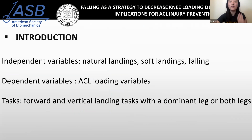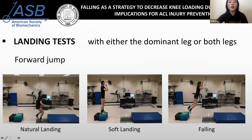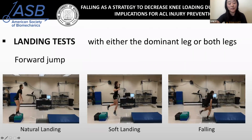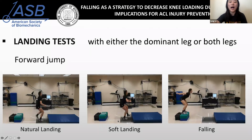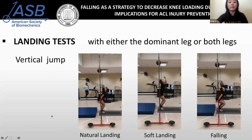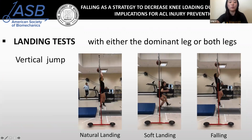So the purpose was to compare the ACL loading variables, such as knee flexion angles, impact forces, and knee extension moments, among natural landings, soft landings, and rolling in forward and vertical landings under single leg and double leg conditions. 16 males and 16 females participated in this study. For the forward jump landing task, participants jumped forward from a 30 centimeter high box, placed at half of the participant's body height from the force plate. For the natural landing, participants just landed as they would in a sport setting. The vertical landing task was defined as jumping vertically and touching a basketball set at 75% of the participant's maximum vertical jump height.